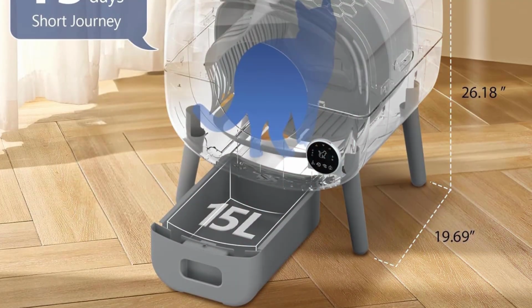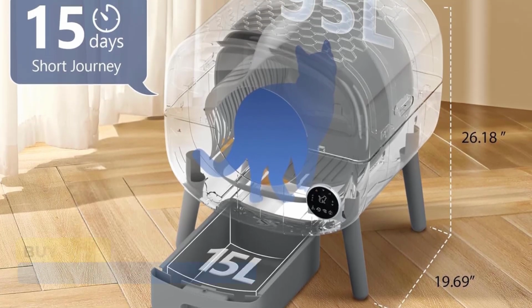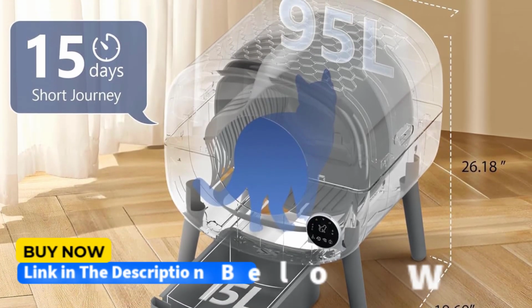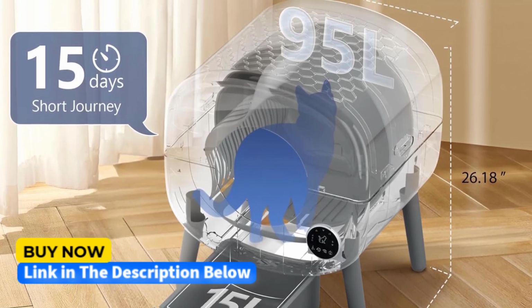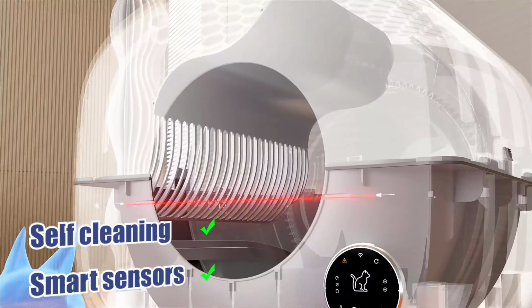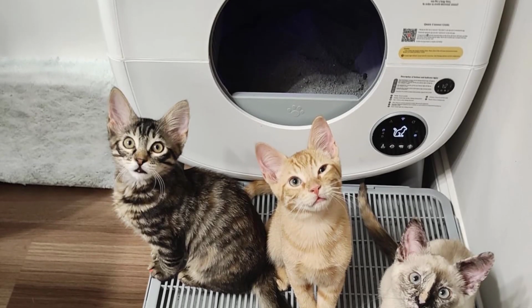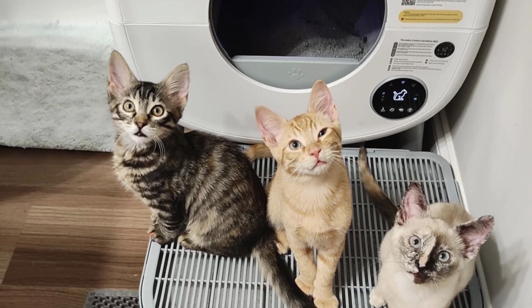With a large 95-liter roller capacity, it is perfect for cats weighing between 2.2 and 33 pounds, making it one of the most versatile options on the market. The 15-liter waste bin can last up to 15 days, which is incredibly convenient for anyone who travels frequently or simply wants fewer trips to empty the bin.